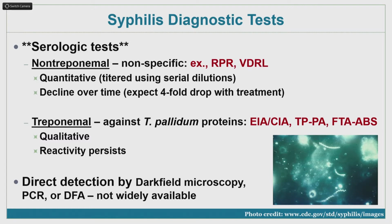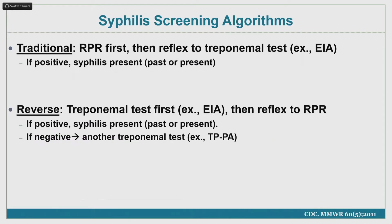There's also the ability to directly detect the organism by either dark field microscopy, shown in this image on the right, or by PCR or direct fluorescence, but none of these tests are widely available, so generally we are relying on serologic tests, treponemal and non-treponemal.